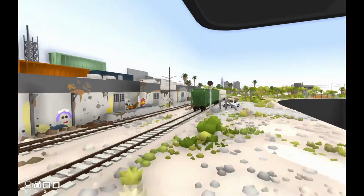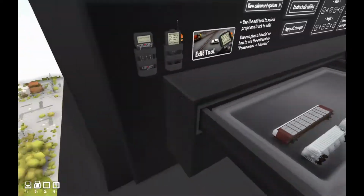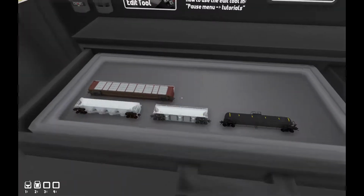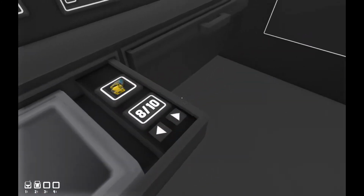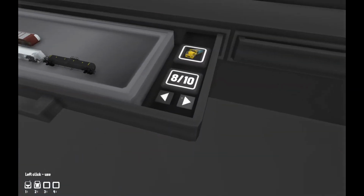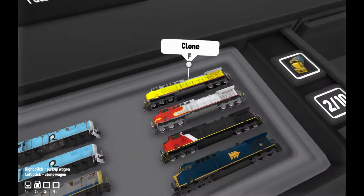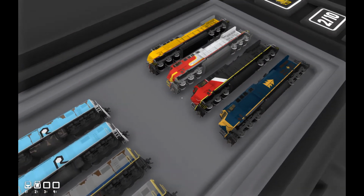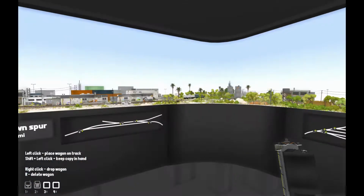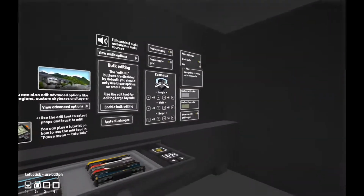So overall, this is a good update, I think. As an American myself, I like seeing more base game American freight cars and stuff. So how about we real quick go ahead and make a little train. Use the, I think these are AC 4400s. Use the Canadian National, I guess. Why not? Set that down right there.